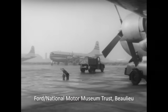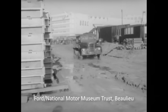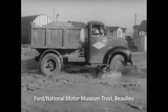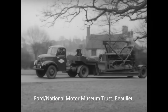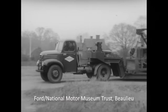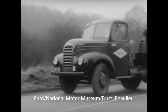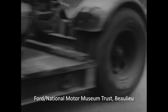Part of their journey is on good, smooth tarmac, but they also have to stand up to this sort of rough road. This Thames low loader is just leaving the yard with a bulldozer for the site at London Airport.